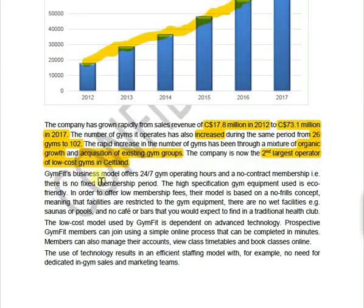GymFit's business model offers 24/7 gym operating hours and a no contract membership. That is, there is no fixed membership period. So this provides a lot of flexibility to the members in two ways. 24/7 operating hours would be very convenient because there are certain individuals that are able to make it to the gym in the morning hours, but people who are employed in regular working times may be able to come to the gym towards, let's say, 7 or 8 p.m.